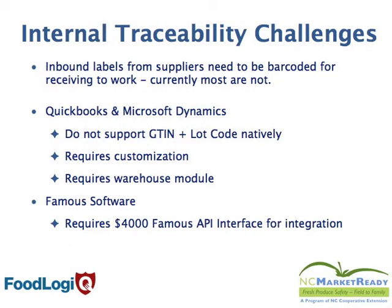Beyond external traceability challenges, internal challenges also exist. Internal systems generally do not support GTIN and lot. Upgrades are expensive, and until all inbound cases and pallets conform to PTI, warehouse systems will need to handle labeled and non-labeled product.